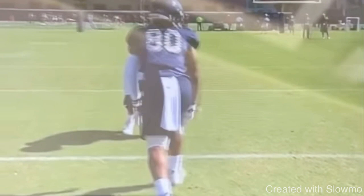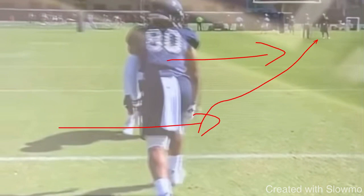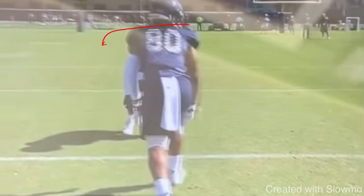The reason for that is they are expecting the outside route like we talked about, and they're fine with you running a post because your split's cut down, you're out of the slot, so you're going to run right into that safety. So you have to know how to work these specific routes against outside shade coverage or against head up coverage. The look we're looking at here is head up press coverage.